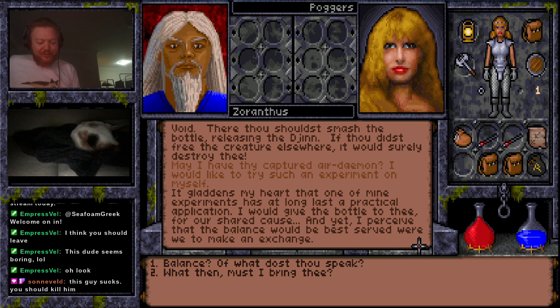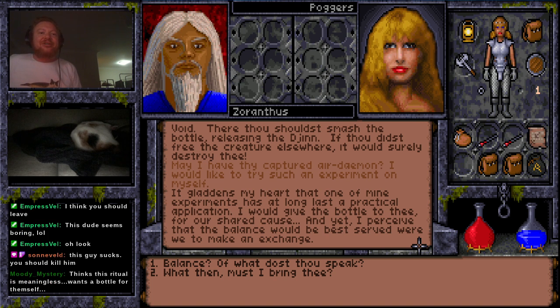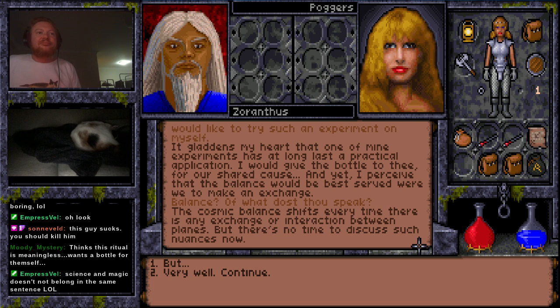Balance? Of what dost thou speak? I don't know anything about balance. I haven't been to Zerbertal yet. The cosmic balance shifts every time there is an exchange or an interaction between planes, but there's no time to discuss such nuances now.